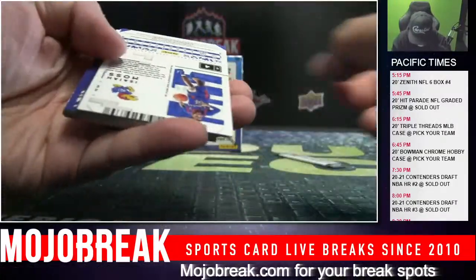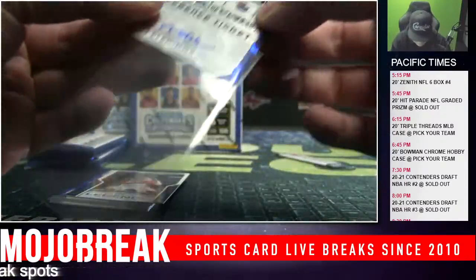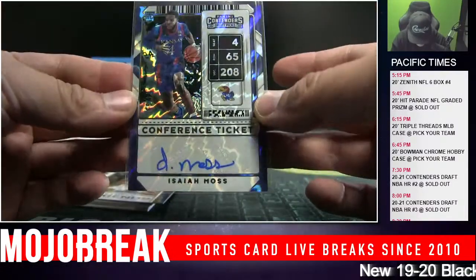See blue. That is Isaiah Moss in that same parallel that we got of the first auto. Conference ticket. 4 out of 99, Isaiah Moss.